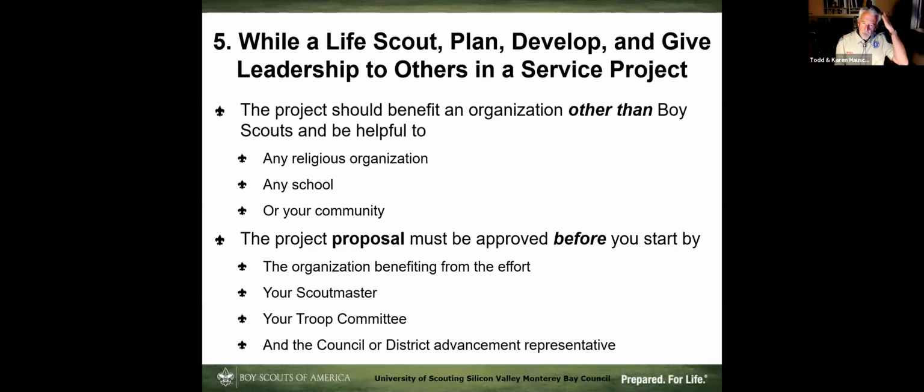The project should not benefit an organization other than Boy Scouts. Typically, it's a church, a school, something in the community. It could be the city, could be a state park, could be a county park, something like that. It cannot be any Scout or Boy Scout organization. And I have to be careful about using BSA organization.